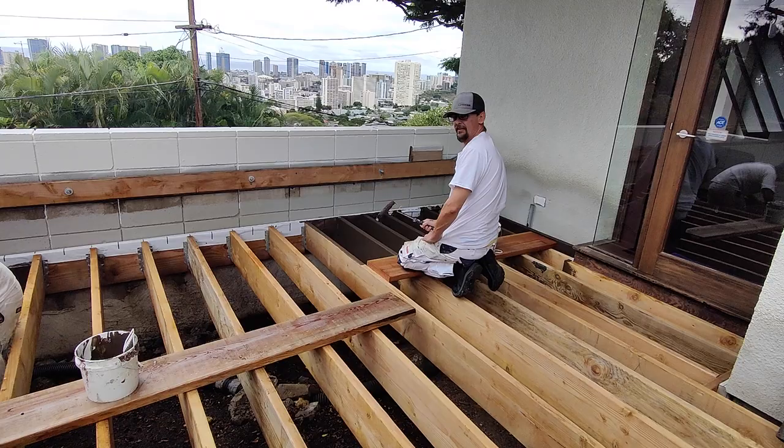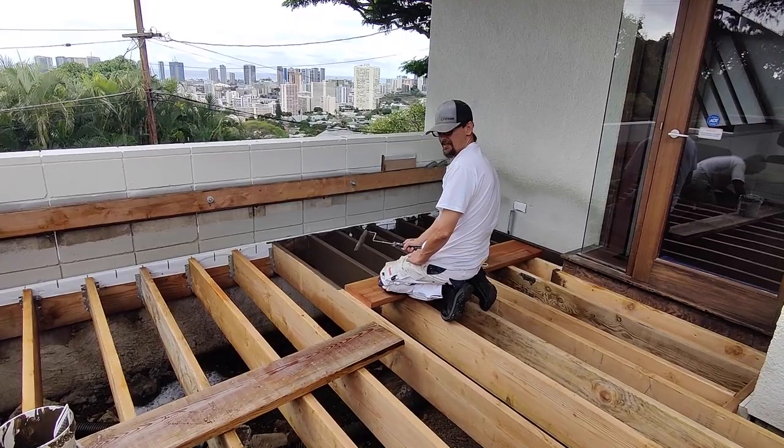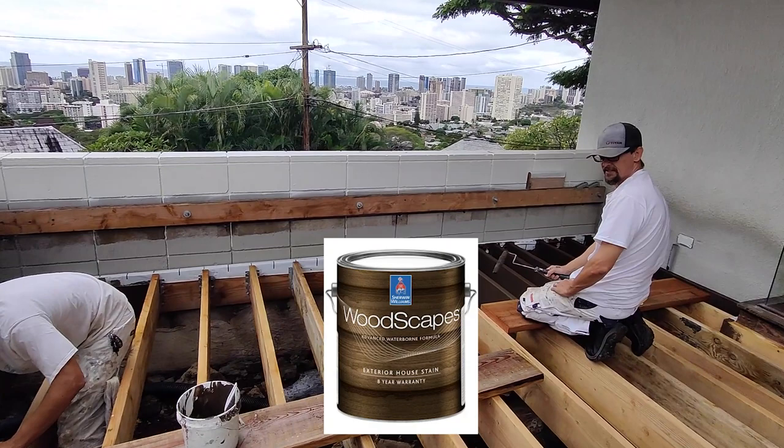What are we doing, mister? We are doing the solid body stain on all these deck joists, so the deck guys can finish this weekend and the homeowner can have his deck back by Monday.